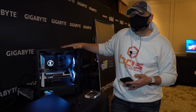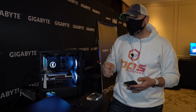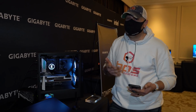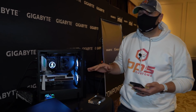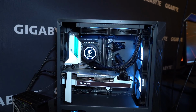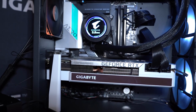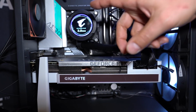For this generation of Z690 motherboards, Gigabyte's also rolling out their Aero line. Now, you guys might actually be familiar with it under other names, either Vision or Designaire, but moving forward, the Aero line is actually going to be focused more on creators than on gamers. You can see it has a very simple silver aesthetic to all the components, including the GPU and the motherboard.